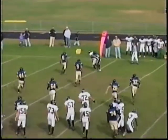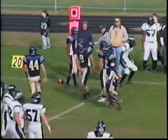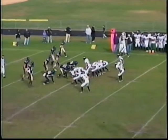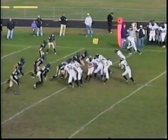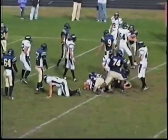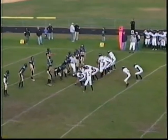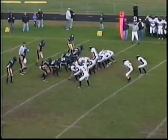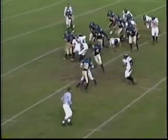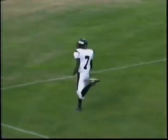Complete. The number one, Brian Jackson. Tackled by Eric Cameron. And up to 32. Josh Kerr. We got Frank in here. As he pitches to 7. Gets off the side. Kadeem Hall gets another touchdown.